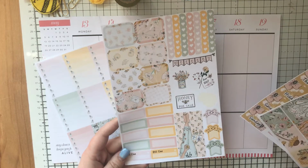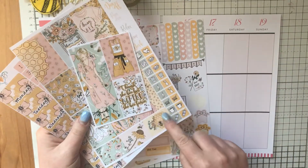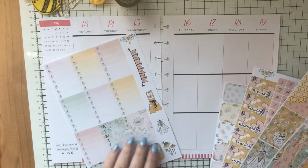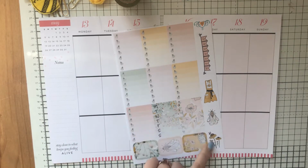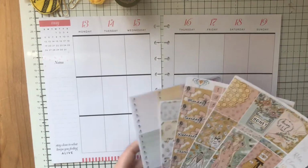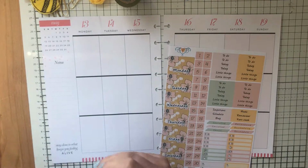So I've just pinched one sticker off there, which was that image you see on the additional washi. And then you've got your full box checklists, again with some additional half boxes and additional washi deco. And then you've got a spare checklist and your Monday through Sunday box. So let's get started with the day covers.